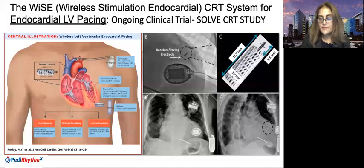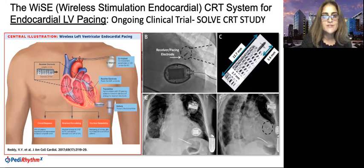And finally, the third leadless pacemaker that is in clinical trials is the wireless stimulation endocardial CRT system for endocardial left ventricular pacing. This is a unique system that consists of 3 parts. The first is a transvenous right ventricular pacemaker. The next is a subcutaneous ultrasound transmitter or pulse generator. And the third is a percutaneously placed left ventricular endocardial receiver, which is seen in figure C.